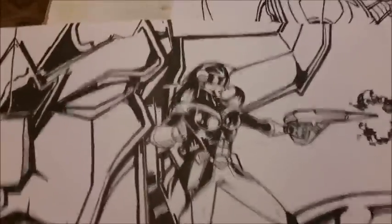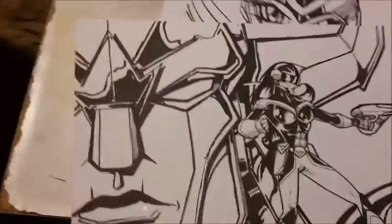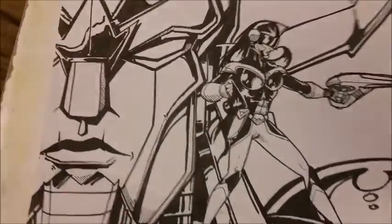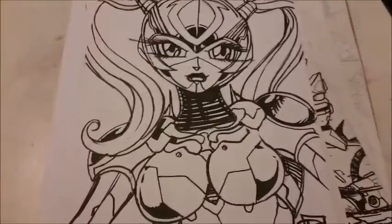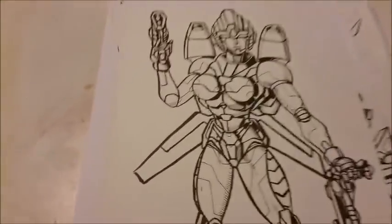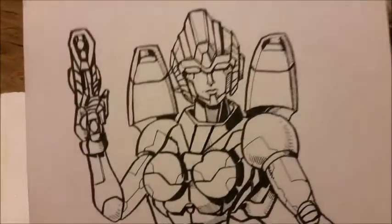Another super robot. Of course, this was already in color and print already. So another character. I like anime as well. I like different styles, but I like anime. Early version of my RC. Pretty cool.